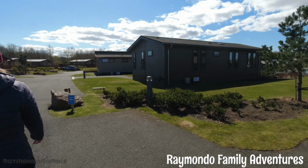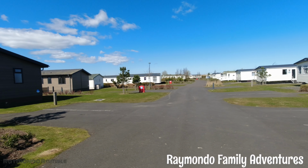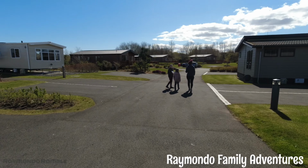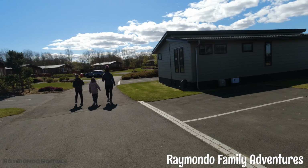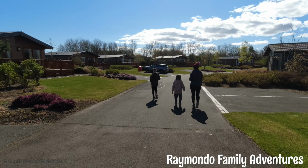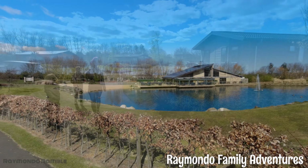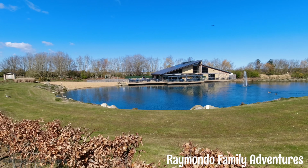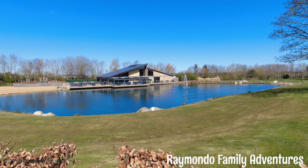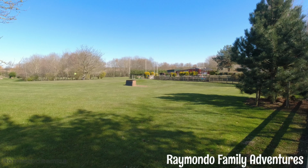Still around at Badger. As you can see, the park's pretty much empty at the minute. So we'll try and show you a little bit more of the area while we can. It's beautiful around this side with these lodges. So that's the Badger's Lodge. It's part of the golf course. That's the Crazy Golf.